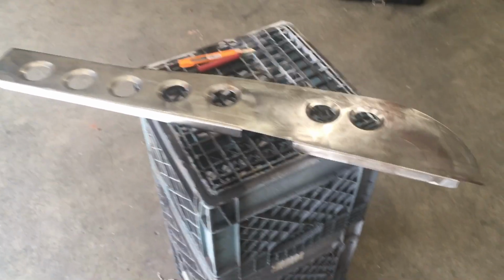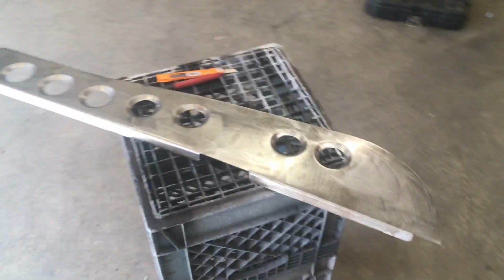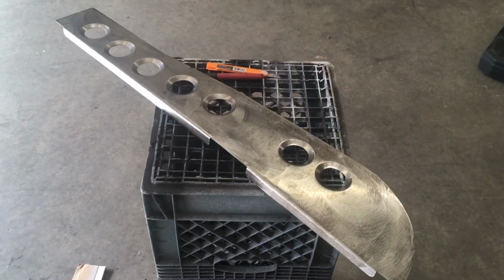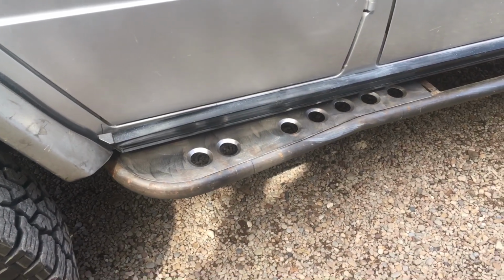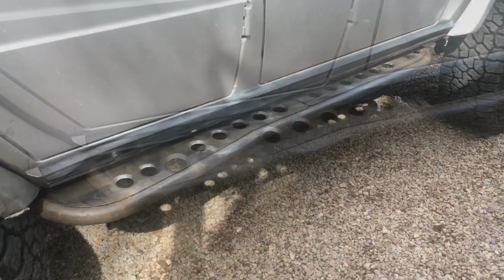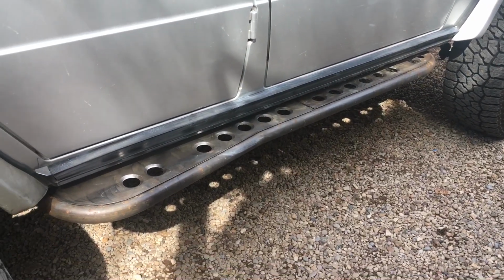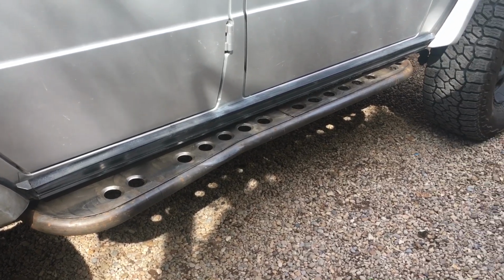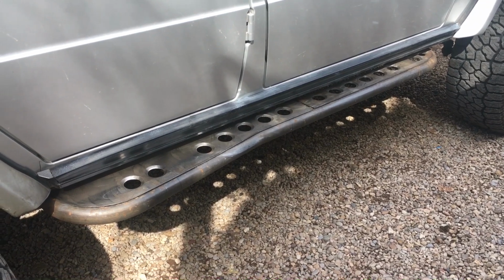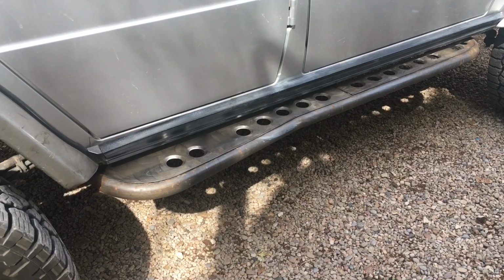And there is the backside segment finished up. Let's go test fit this one. And well, there it is. It's almost like it's supposed to go there, mating up with the front piece. So finished getting them cleaned up. Next step is going to go ahead and weld them on and then get them painted.